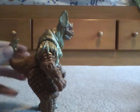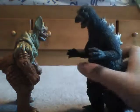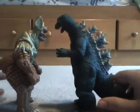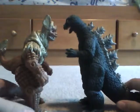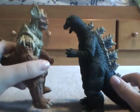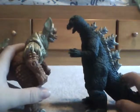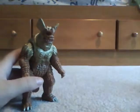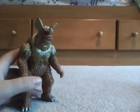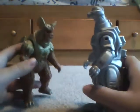Now, I don't have the 74 Godzilla, or Mechagodzilla, or even the 75 or 4 version, but I will use this, my 64 Godzilla. If he had been standing up straight, this would have worked well, because then he'd be the same exact height. But if he was in a crouch down pose, this would also work. So, 64 one works. And since I don't have Mechagodzilla, here is Mechagodzilla 2.